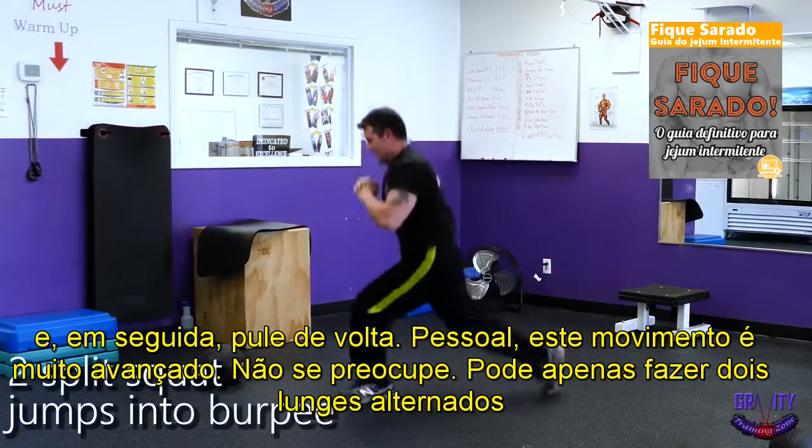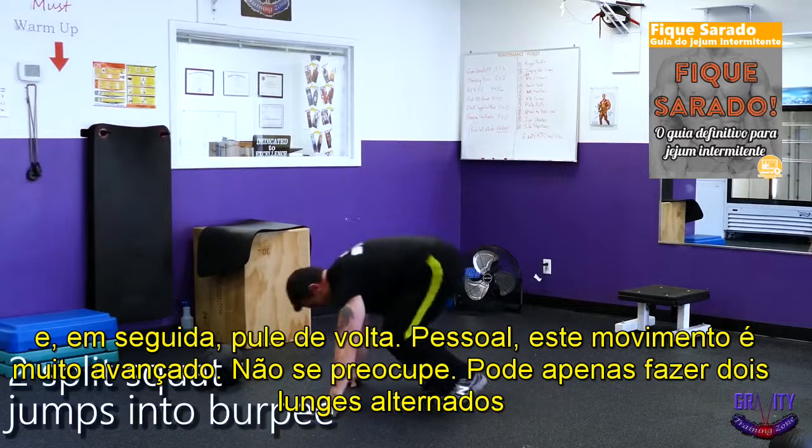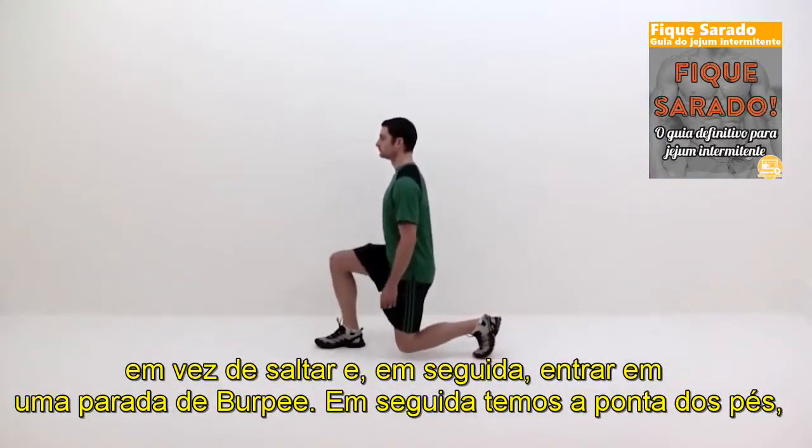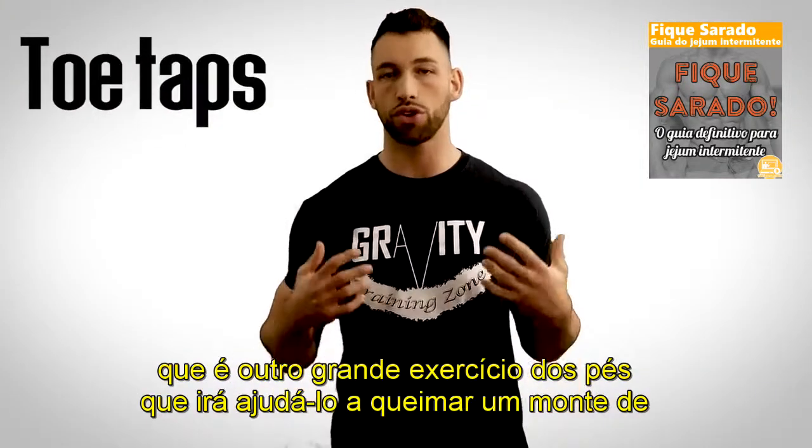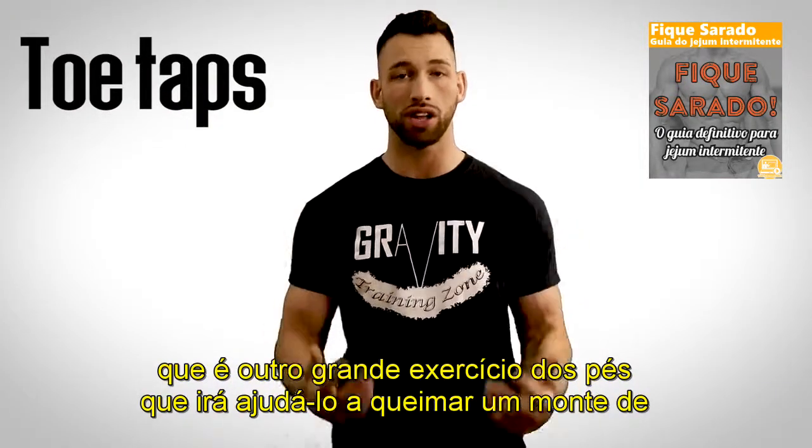Guys, if this movement is too advanced, don't worry. You can just do 2 alternating lunges instead of jumping and then go down into a walkout burpee. Next we have toe taps, which is another great footwork exercise that'll help you burn a lot of calories.